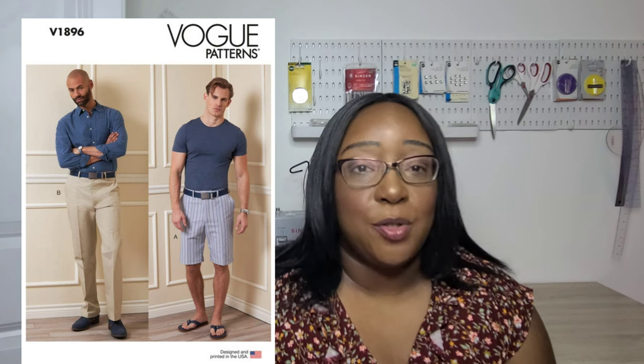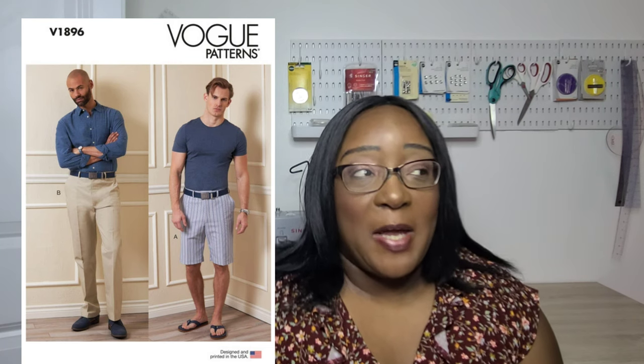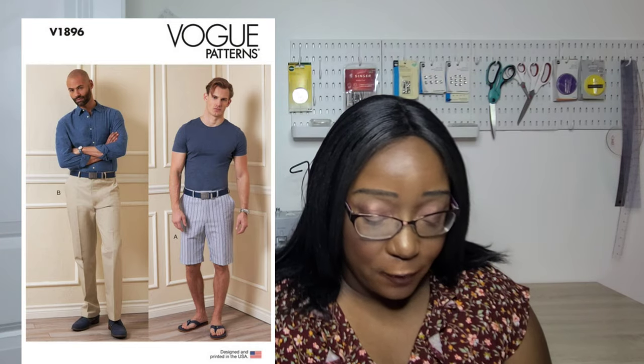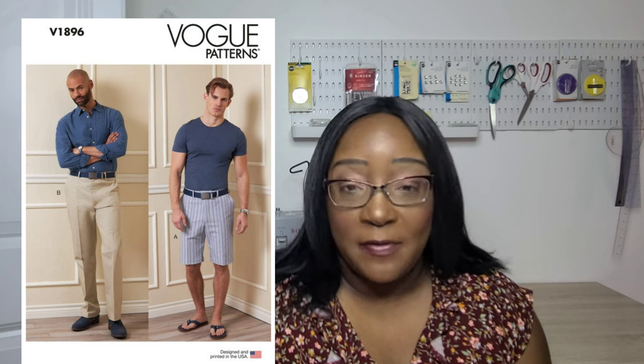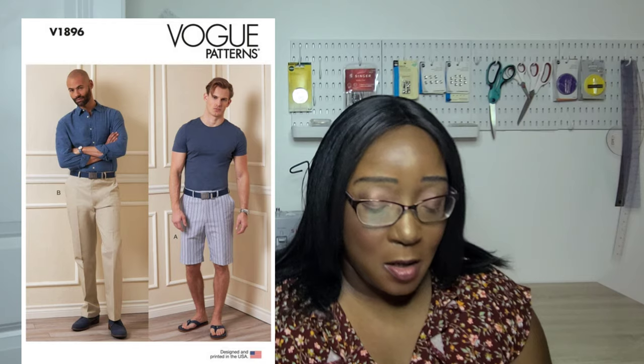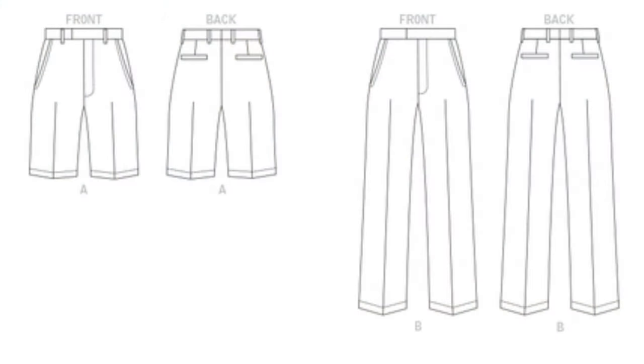Very similar to a few of the patterns that Vogue came out for men a couple years ago. So I don't think that this is anything different from some of the pants that I've seen in the past. And I've actually made my husband a pair of pants from a Vogue pattern. I cannot remember the number, but it looks very similar to this pattern here. So again, I'm not too impressed. This is rated for average sewist.